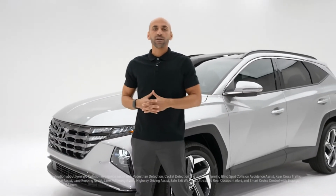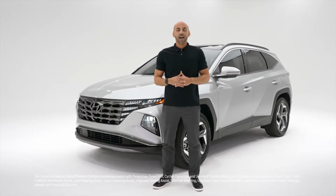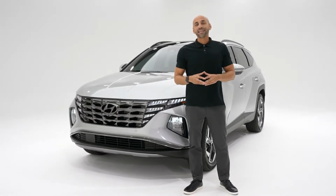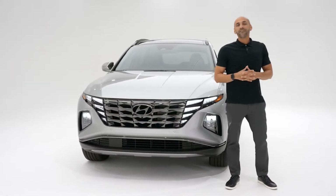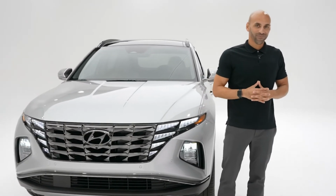Now, some of those include forward collision avoidance assist with pedestrian detection, cyclist detection, and junction turning, blind spot collision avoidance assist, rear cross traffic collision avoidance assist, lane keeping assist, lane following assist, highway driving assist, safe exit warning, ultrasonic rear occupant alert, and smart cruise control with stop go.